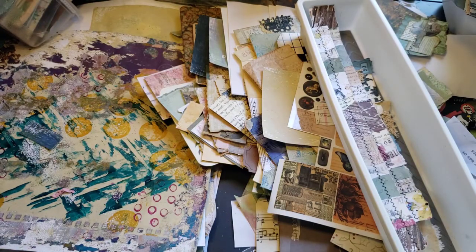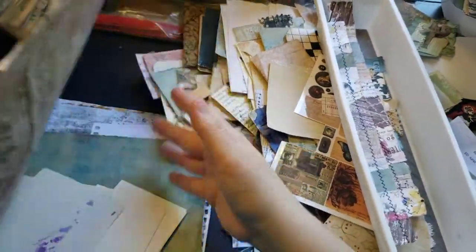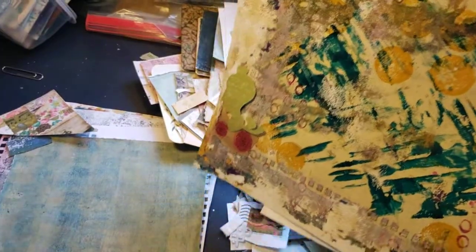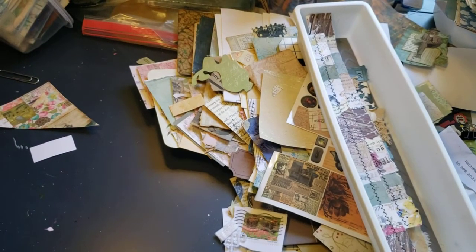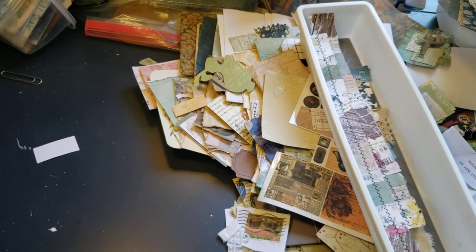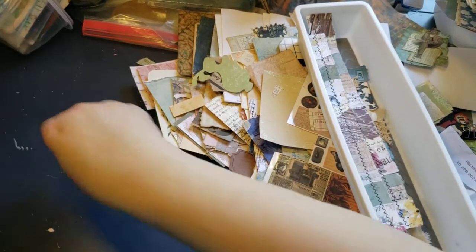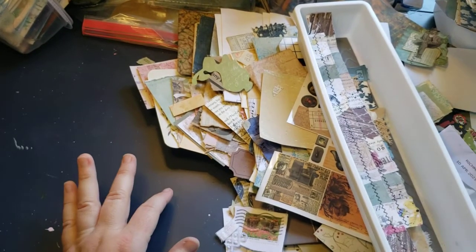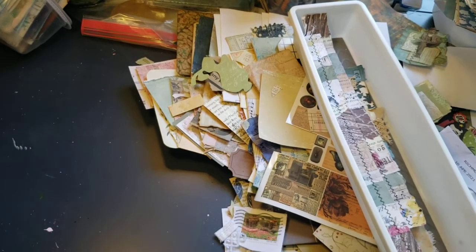What my hope is that I can get this cleaned off so that I can bring out some unfinished projects that need to get finished. And you guys can help me decide which one to work on next. Which one to finish first, I should say. Which one do you want to see me make ephemera for? Because most of them, that's the point I'm at.